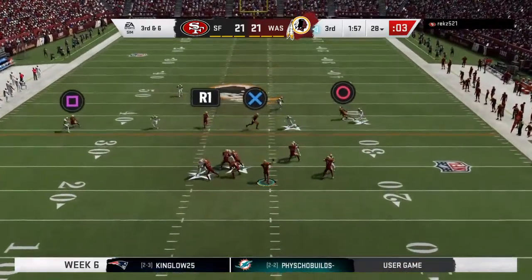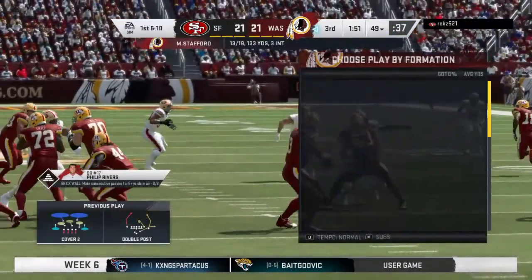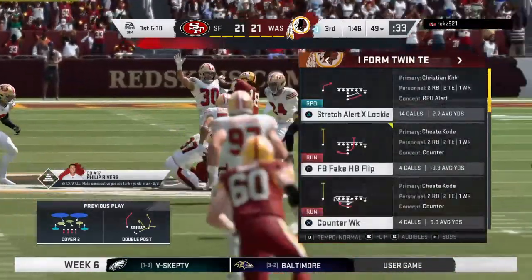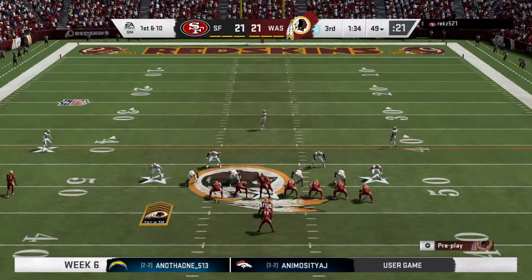To throw is Stafford. Wide open receiver, complete. And they nearly get this all the way to midfield. Mark him down at the 49. A good pickup there, 21 yards. Stafford now perfect since the second half started, 7 of 7. It's 1st and 10.